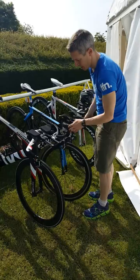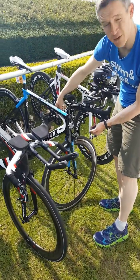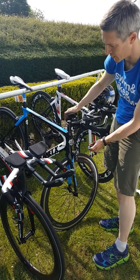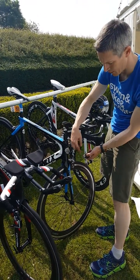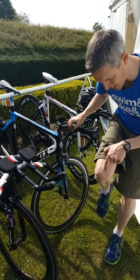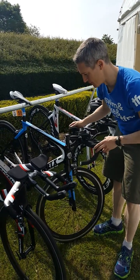If it's not an aero bike like this and they've got bungs in the handlebars, make sure both your bungs are in there. The race referees will pull you out if you haven't got both of those in there. It's a safety issue. If there's a crash and you've got a bung missing, what it tends to do, as I can attest to, is it'll take a chunk out of your leg, similar in shape to that. So just make sure they're all in.